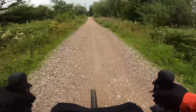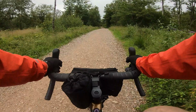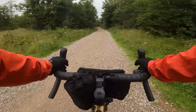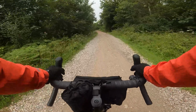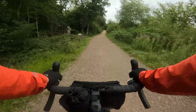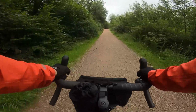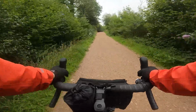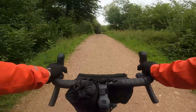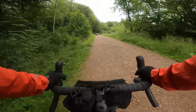Just out of the saddle a minute. Alright, get this climb. Some speed up there. So I'm actually doing about 15.5 miles per hour, which is the maximum there. It makes it so much fun.